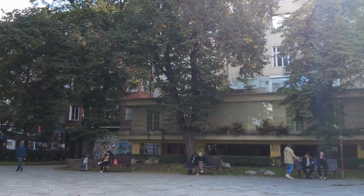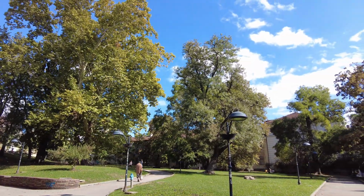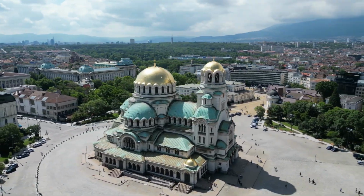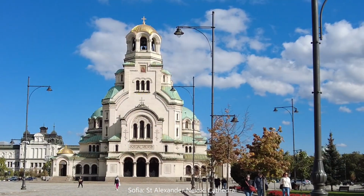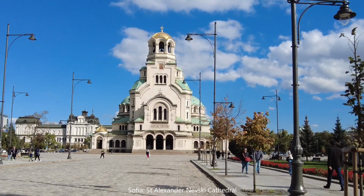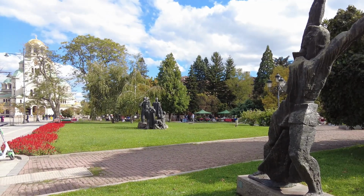After our refreshment, we headed off on a 5-minute walk up to St. Alexander Nevsky's Cathedral. We explored the area indicated by the arrow in the drone view, and there were a number of stalls selling different things. There were statues, of course. They're compulsory in Bulgaria if you want to take your photograph with them.